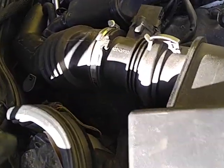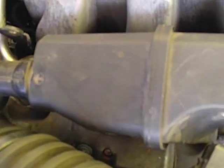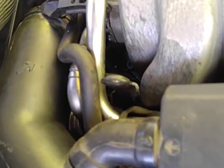Fifteen minutes later, I've got this, I guess it's an air silencer. Gets rid of some intake noise. I thought it went over here. I had the arrows lined up, and all of a sudden I realized, oh, there's a couple of receivers over here. You got to snap those on. A bit of silicone spray would make it a lot easier.